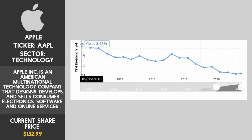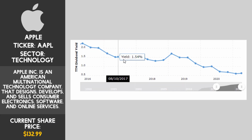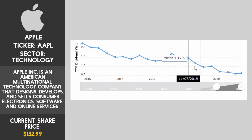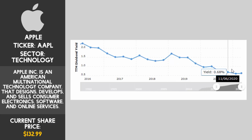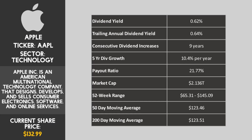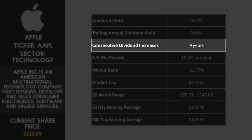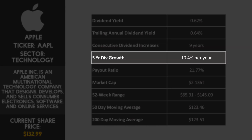The yield is currently much lower than it has been historically, but again, that's just because capital gains have exceeded dividend growth, and also because the company's dividend history is extremely short and likely has a lot of room to grow. Speaking of which, Apple only restarted their dividend payments 9 years ago, but have increased the dividend consecutively every year ever since. I'll discuss this in more detail later on in the video. Over the past 5 years, the average dividend per share growth rate was 10.4% per year, which is a really nice amount and something that I hope can continue.